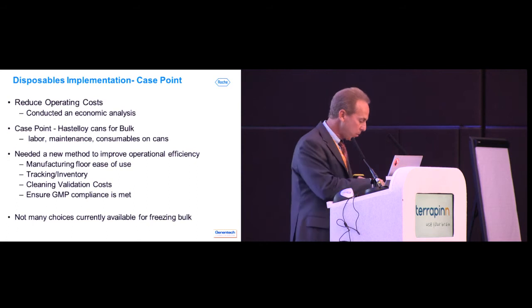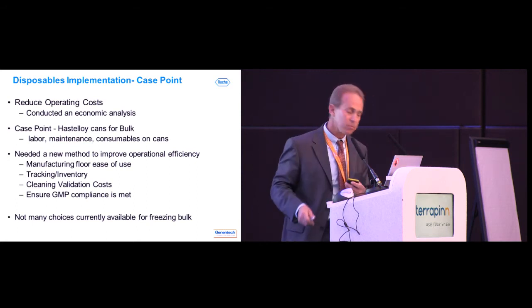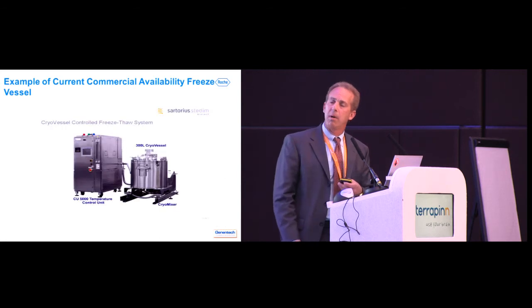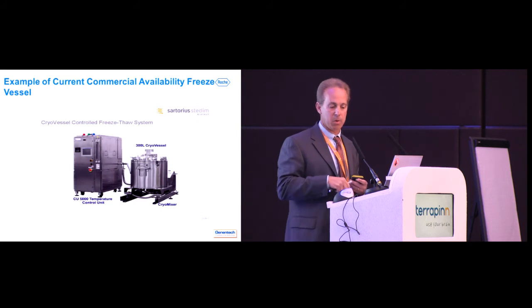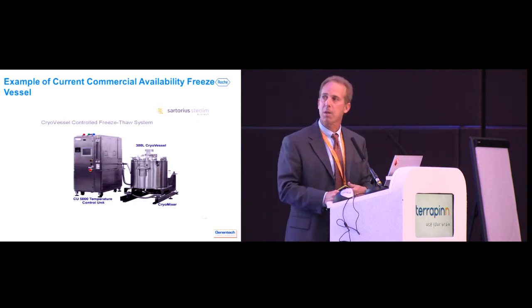So we talked about unit operations, same unit operation cost. That's one driver. But there are other drivers as well. And so I want to use a case study here that I'm currently working on, and I'll be meeting in Basel with the folks next Monday on this.